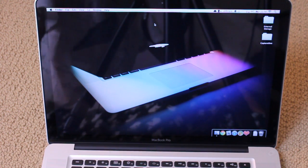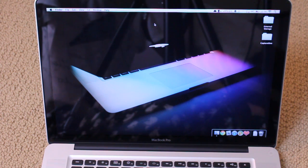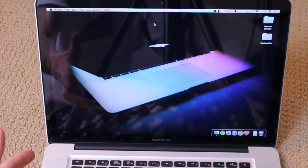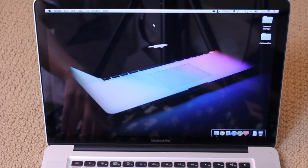Encoding video, I was encoding video in 4 minutes, whereas on my Mac Mini, the Intel Core 2 Duo with I think a 2.4 GHz processor, it was taking probably 30 minutes. So this is wicked fast. It was encoding video in a fifth of the time that my other computer was, and you do spend $1,200 more for that, but boy, do you get performance out of this bad boy.